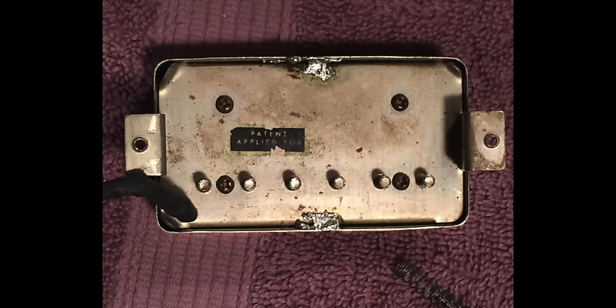In June of 1955, Gibson and Seth Lover filed jointly for a U.S. patent for a dual-coil noiseless guitar pickup, aka the humbucking pickup. And in early 1957, they started transitioning their line of Les Paul guitars, the gold top, from P90s to these early humbuckers. And on the back of these humbuckers, they had a little black and gold sticker that says patent applied for. Patent applied for, PAF, the PAF pickup, the PAF, you get it.